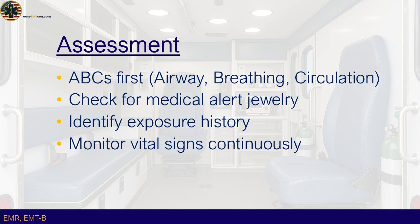Identifying the exposure history is another key step. Asking questions like, "What were you doing when the symptoms started?" or "Did you eat or touch anything new?" can help pinpoint the allergen and guide further treatment. In some cases, the patient may not know what triggered their reaction, so stay alert for environmental clues such as insect activity, foods, or medications nearby.